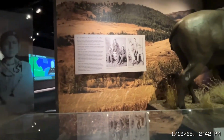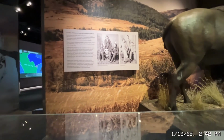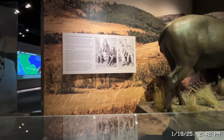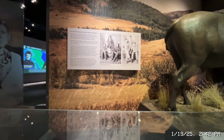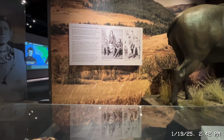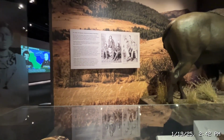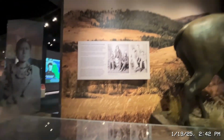Today, some American Indians live on reservations, while others live in cities and towns. Across the country, tribal groups work to preserve their languages, cultures, dances, and stories. Native tribes consider themselves to be sovereign nations. There are over 566 federally recognized Indian nations in the United States.